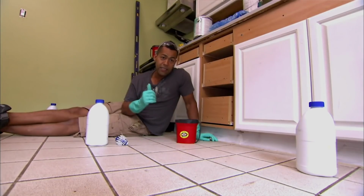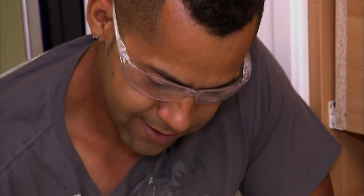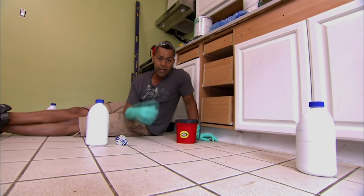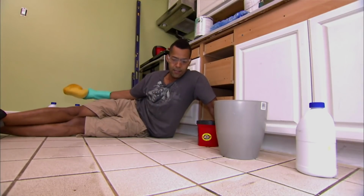A couple things that you need to know about working with bleach. You gotta wear the proper safety gear, gloves, glasses. You don't wanna splash it onto your skin or into your eyes, and you wanna make sure that the room is properly ventilated. Look at that. Nice. It's like brand new.